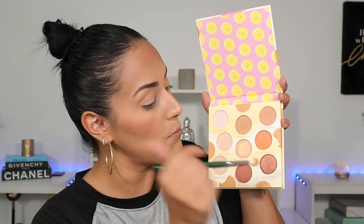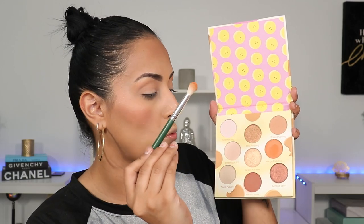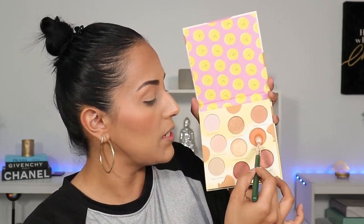Now I'm gonna go in with the same brush. It's a big fluffy brush. This one is by Ofra Cosmetics. It is their number one pro makeup brush. I'm gonna dip into Mango Pudding, which is like the orangey shade. I'm gonna tap out and I'm gonna concentrate this mango shade on the crease.